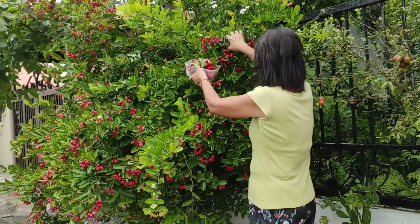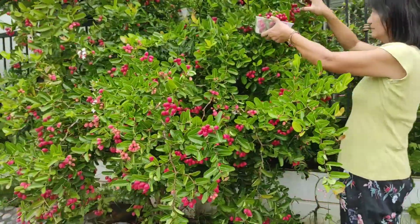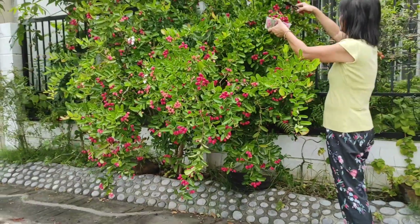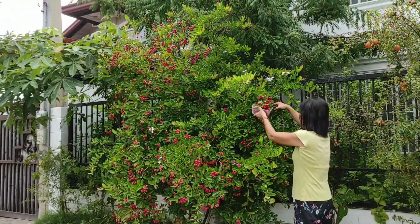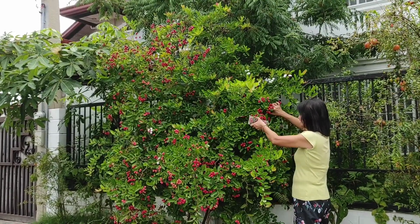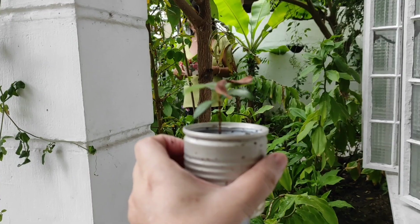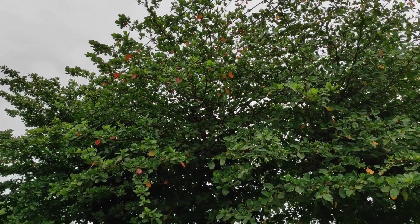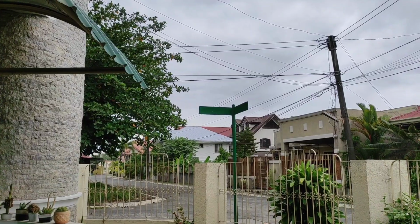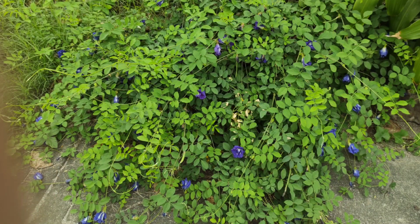Sometimes I have friends over to pick fruits from my trees. Most of the time, they not only get free fruits but also free plants. My neighbor, who's also a friend, took me home to show me the plants that I previously gave her.